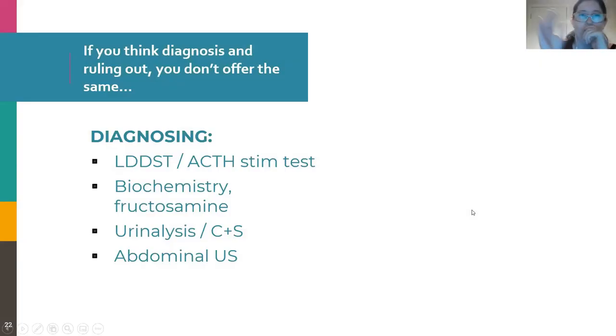Okay, so basically for diagnosing, how come no one asked me for the Cushing's test? For the cost. But should you do a Cushing's test, like a low-dose dexamethasone suppression test or an ACTH stim test? Do after initial, so we already have the four thinking. Okay. No one asked for fructosamine either, probably because you were thinking I'll do liver enzymes and anything else. Why?